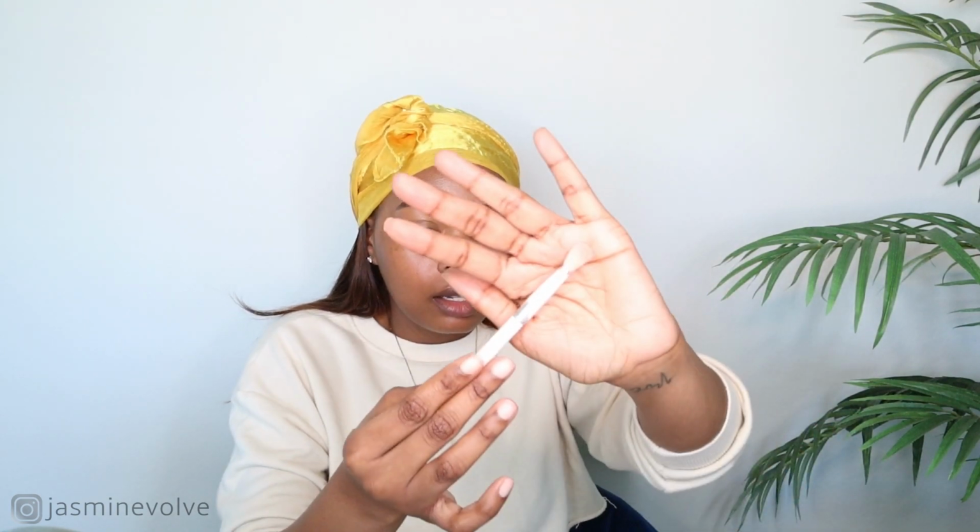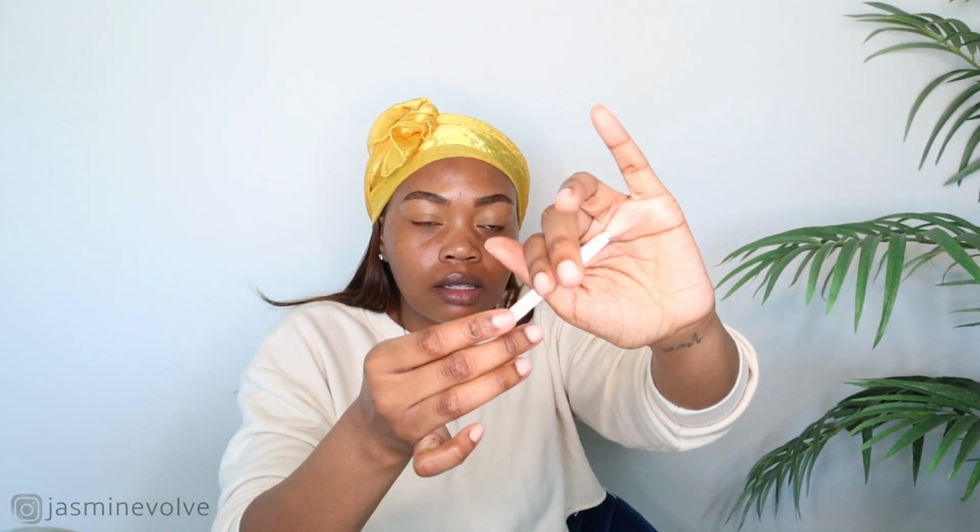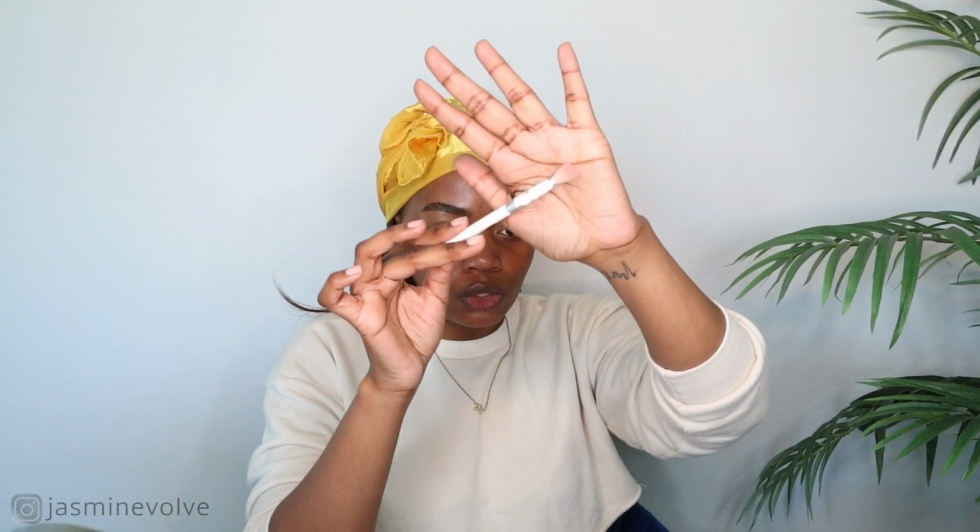I'm going to use a fluffy brush for my transition color. And this brush is by Wet n Wild, but I am really not sure what brush it is. It looks like this, if you can see that. Let me try to correct the light a little. Okay. Yeah, that's a little better. So you can kind of see true to color. I'm going to take the Wet n Wild brush and go into my transition color.